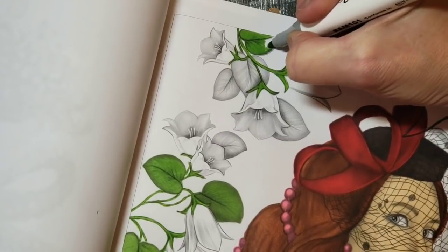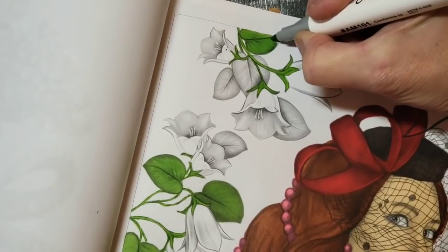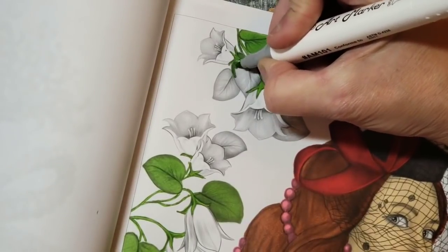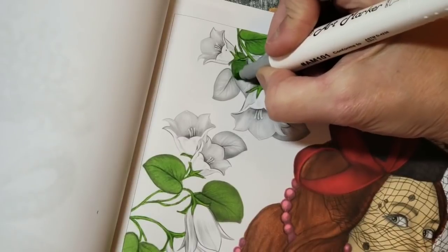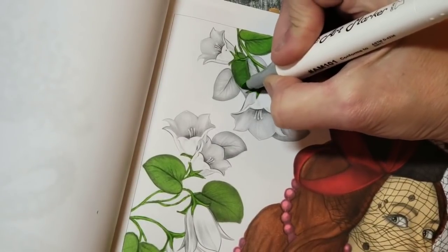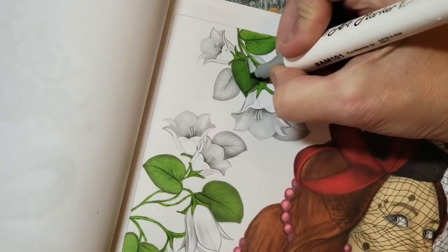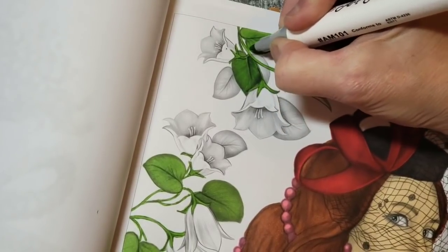I don't know. I really do like the way this is turning out. It's very pretty. I never thought I would be one to like grayscale. When I first heard of grayscale, I looked it up and I was like, ugh, I don't like that at all. I wouldn't want to do that. I would not enjoy that. But I am enjoying most of the grayscale that I've done.